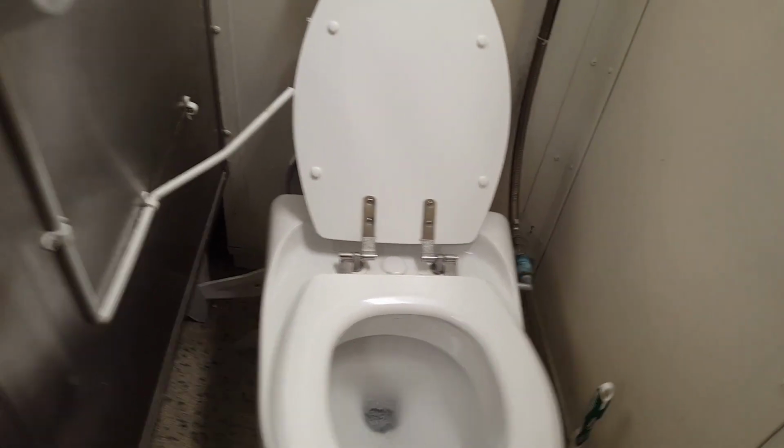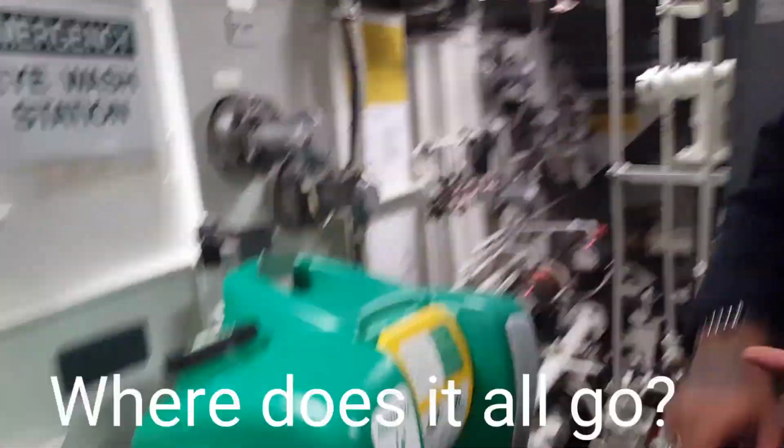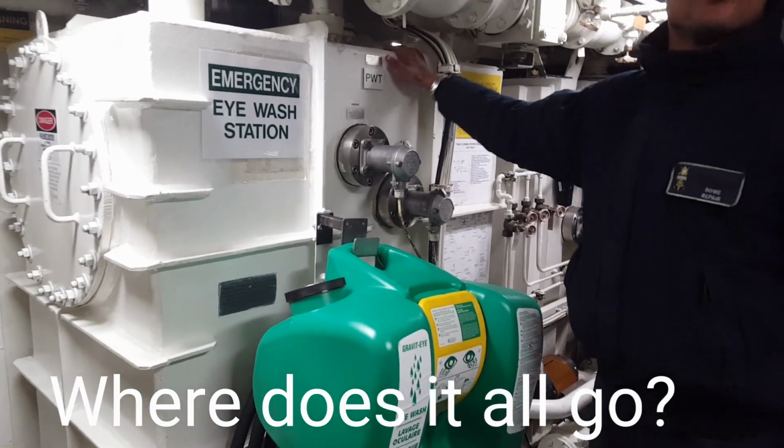Sounds like an airplane. I'm gonna show you where it goes. All right. Space tank, right? So you know what a galley is? Yes. Galley water, shower water, sink water, all of that goes in here. This is considered gray water. Okay.